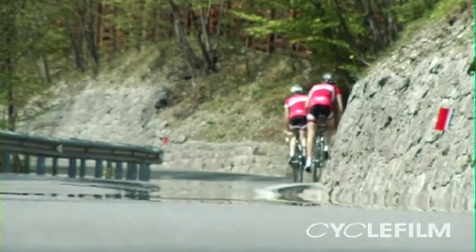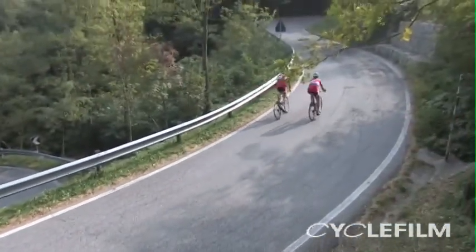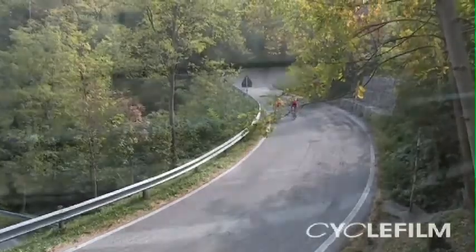Well, we're just finishing the first section of the climb here. It's quite a twisty ascent up through the trees, but on a hot summer's day you'll really appreciate some shade up here.